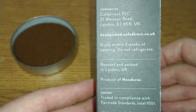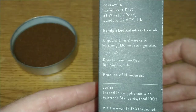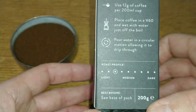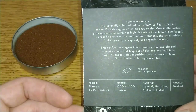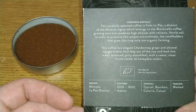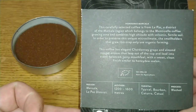Contact information there for Cafedirect. Roasted and packed in London, UK. Produce of Honduras. On the other side, ways to prepare your coffee. 200-gram bag. And I paid £3.5 for this in Tesco. It was on offer, and I think this was the last bag on the shelf, so I'm not too sure whether this is going out of stock.